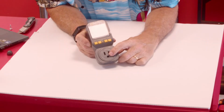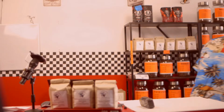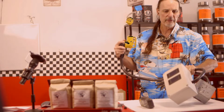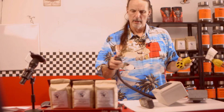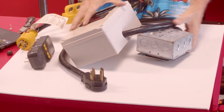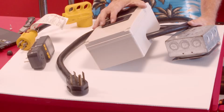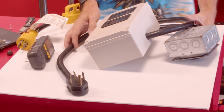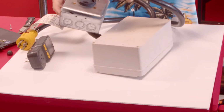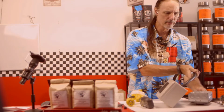Now it only works on 110 stuff. I did make a 220 version of this that goes into a 50 amp RV plug. I call it a 50 amp RV plug; most people call them NEMA 14-50 or something. Basically, it has the same plug on both sides, so this is also used for charging of an RV.